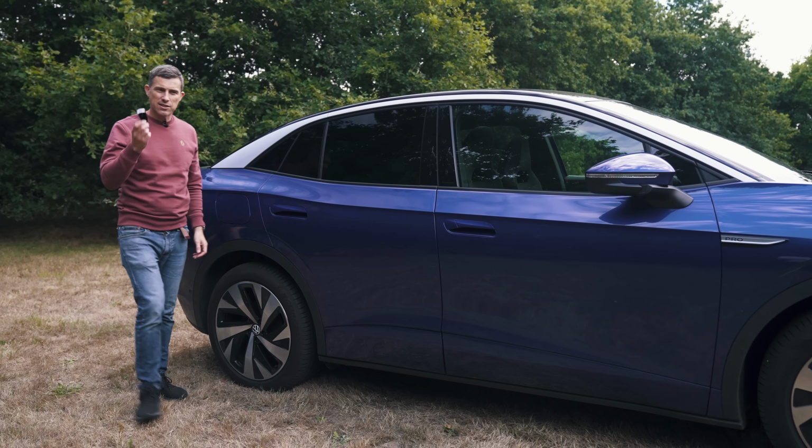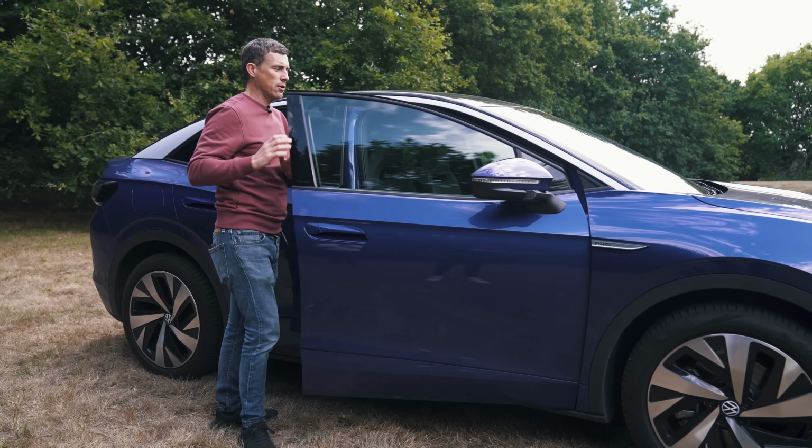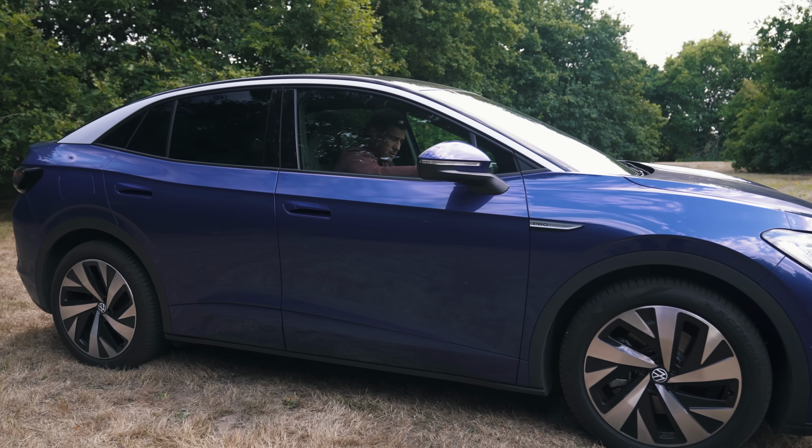You get proper keyless entry and go. So not only does the car recognise when the key's in your pocket and let you in, but you don't even have to press a start button. You just sit on the seat, put it in drive, and then away you go.